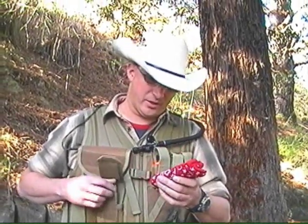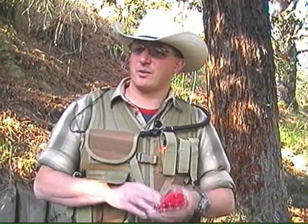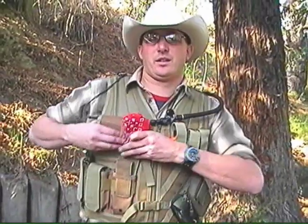Also, one thing we found is that you can actually tie a couple of cloths around your ankles and walk through dewy grass if you want to collect water. We'll probably do a demonstration on that in the future.